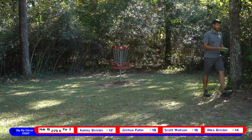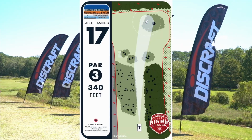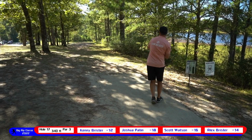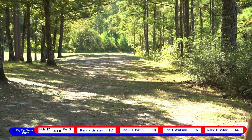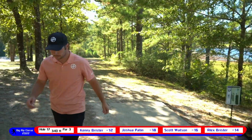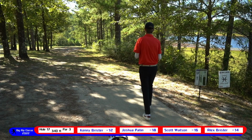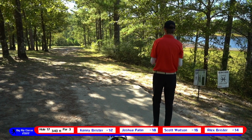It's another par 3, this time downhill, about 340 feet. You have a gap, and for about 50% of the hole, there's a low ceiling as well. The basket just barely to the right. You'll see a lot of forehands on this hole. Scott just pushing it a little too wide. You definitely want the disc to move from right to left first before finishing, just to keep the disc as straight as possible, but Scott overturning it.